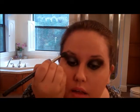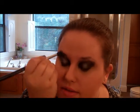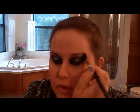Next I'm going to go in with a highlight shade right underneath the brow bone, and I'm going to use this white color from Urban Decay called Polyester Bride. I'm using a really fluffy brush because they blend really well. Just go all over your brow bone with that color. You don't have to have a whole lot to get good color payoff.